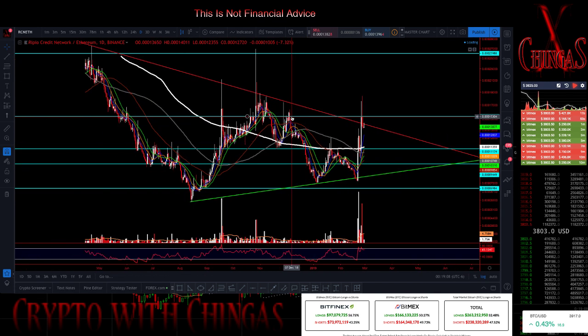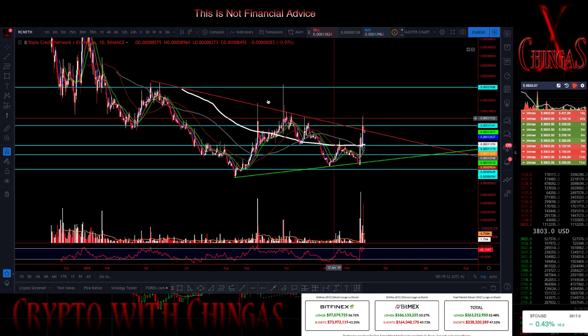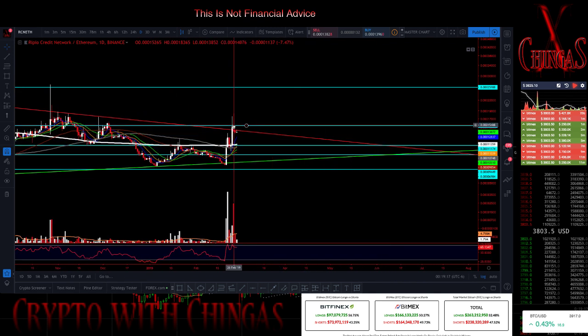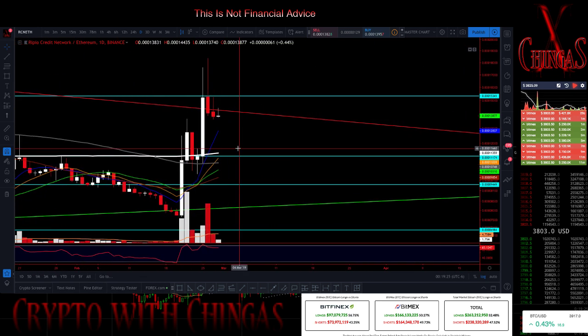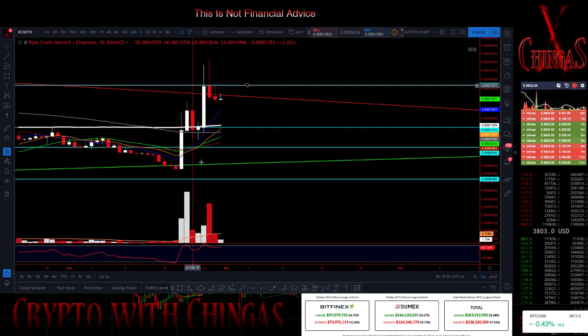So we have this long-term trend line over here. This is this red line coming down here on the diagonal. To break above that, we closed above it, which is nice. Then we pulled back down and retested it. So this is actually really good. I'm cool with this. And again, this is on the daily chart, so there's a lot of action in between what we're seeing right now.